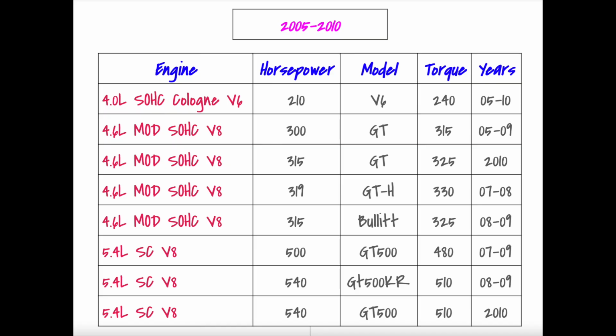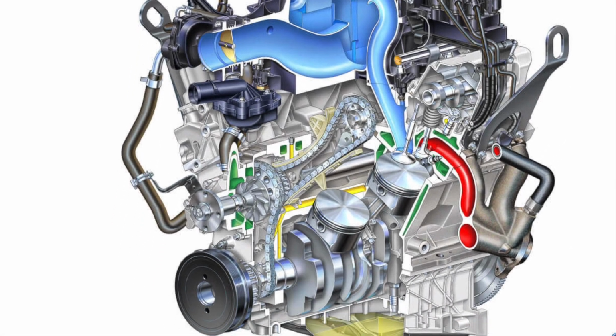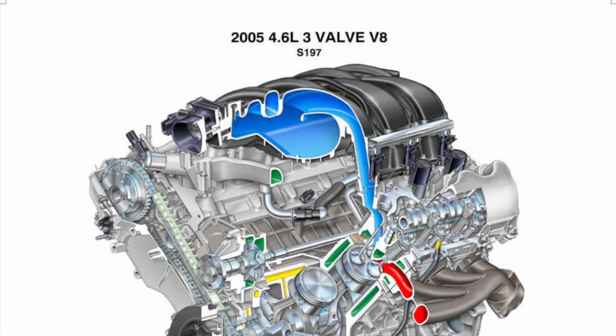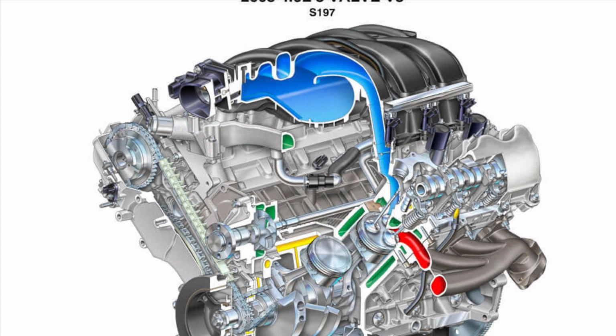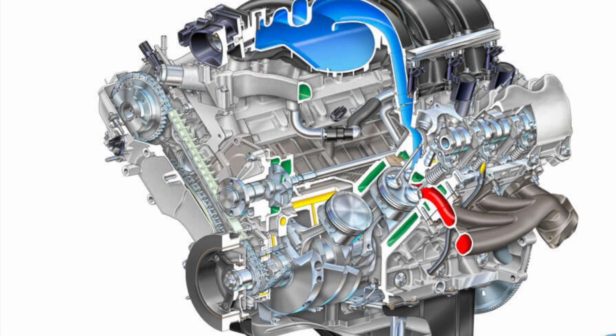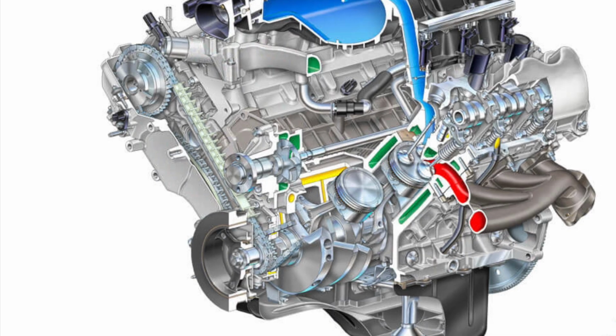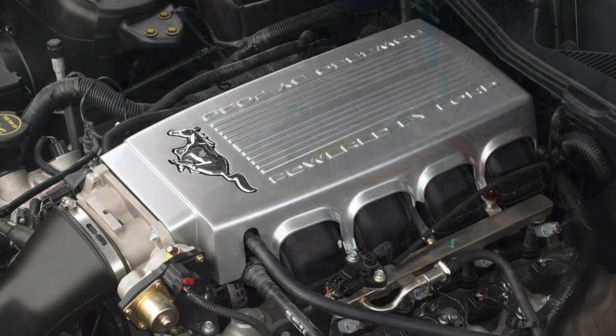The entry-level engine was a 4-liter 6-cylinder engine that produced 210 horsepower and 240 pound-feet of torque. This engine was used in the Mustang range from 2005 until 2010. The star of the show in the Mustang range was the 4.6-liter 3-valve modular all-aluminum V8 engine. This powerhouse of an engine produces 300 horsepower and 320 pound-feet of torque.